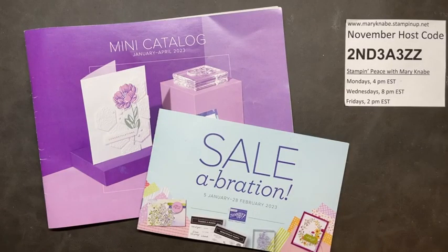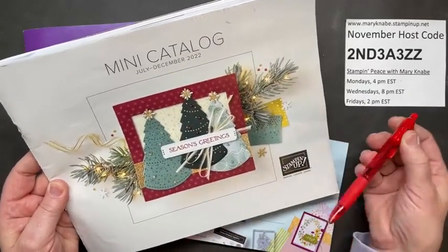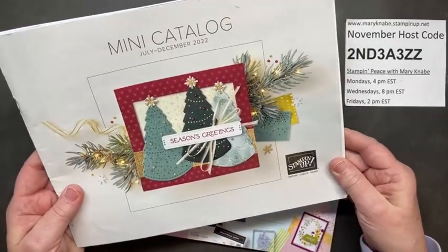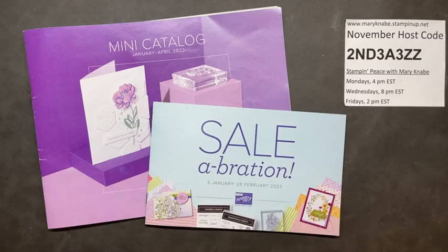So just a little bit ago, at 2 o'clock, I went live and went through the July to December mini catalog with everybody. And we marked our catalog with retiring products, discounted sale prices, that sort of thing. So if you missed that, you can see it right here on Stampin' Piece with Mary Knabe. And that will give you a heads up and an easy way to identify the products that are retiring from that publication, as well as which ones will be offered at a discount starting on December 1st.